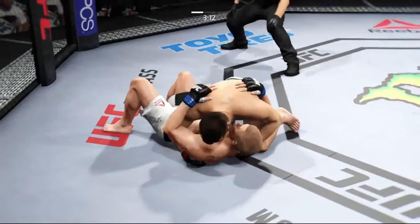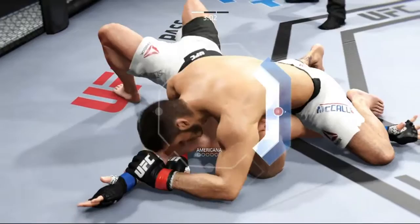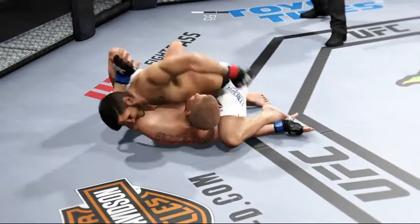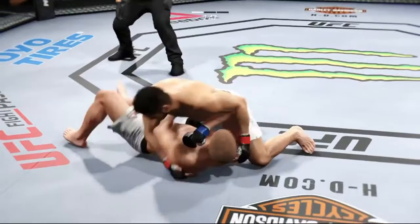He's got him in the crucifix, and now he's really using his body weight against him. Working for the Americana. And he got it out. There's a big left hand. Side control. Nicely done.